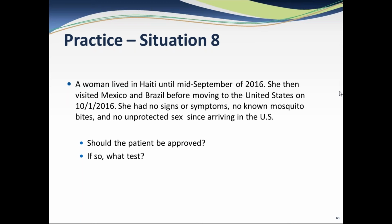So, situation 8. A woman lived in Haiti until mid-September of 2016. She then visited Mexico and Brazil before moving to the United States on October 1st, 2016. She had no signs or symptoms, no known mosquito bites, and no unprotected sex since arriving in the U.S. You can raise your hand if you've got an answer.